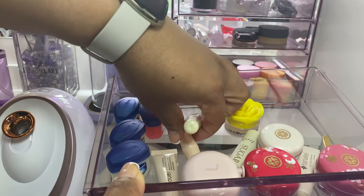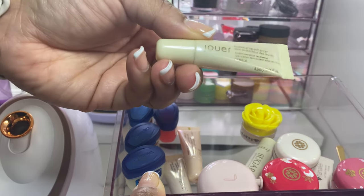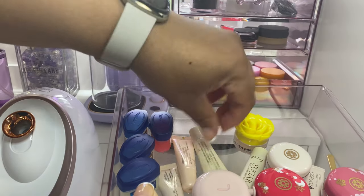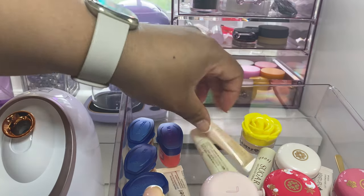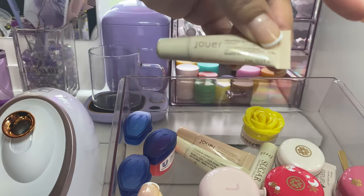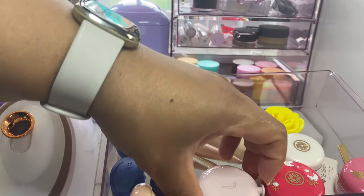I've got these Jouer mini essential lip enhancers. This one is vanilla, this one is pumpkin spice, and the last one is glazed maple. And I think they still sell that on Sephora. I will link it if it does.